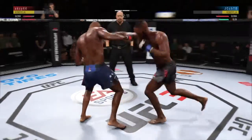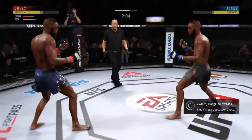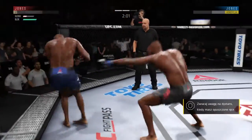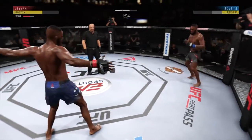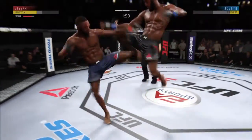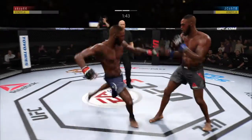Ooh, blocks the shot. Oh, big shot! He is stumbling. Yeah, looks a little wobbly on his feet. Big body shot. Oh, how about it? Huge kick landed. Big left.